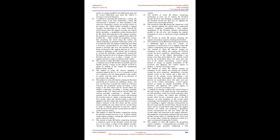23. The method of claim 22 further comprising changing a rotational speed of the flywheel around the spin axis, thereby placing a torque on the support structure to adjust an attitude of the vehicle for maintaining balance of the vehicle. Determining control signals needed to change an angular momentum of the flywheel, and applying said control signals to produce a desired net torque vector.